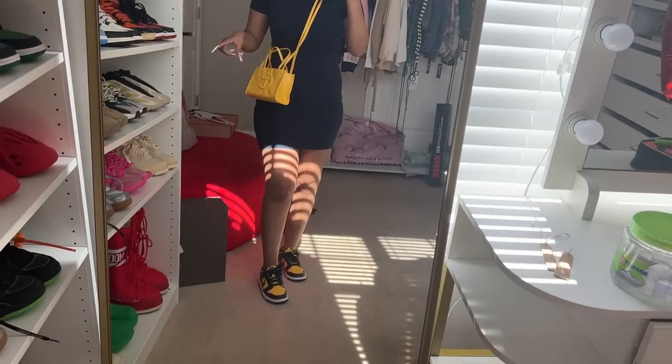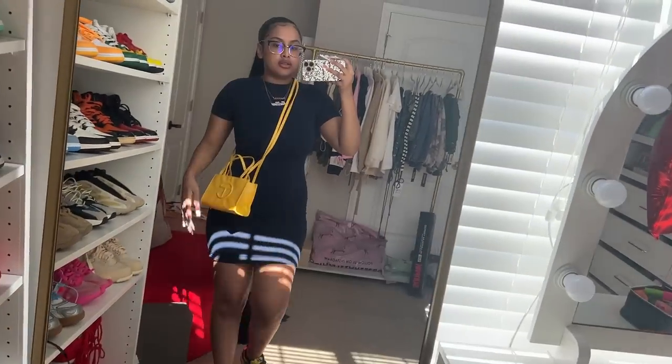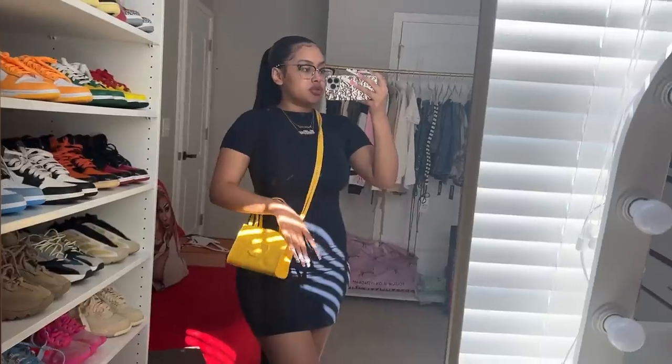I should have told Zay to wear his, because I had gifted him the Michigan dunks, I think, for his birthday. Or I don't know when. So we could have been twins, but I don't know what he's wearing. He's still getting dressed. I got a little deodorant on it. So yep, chill, but still cute.